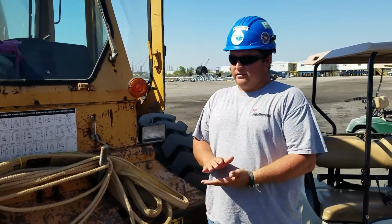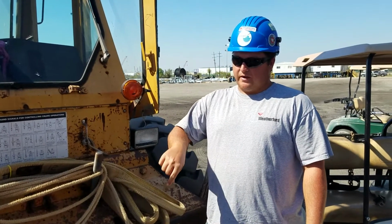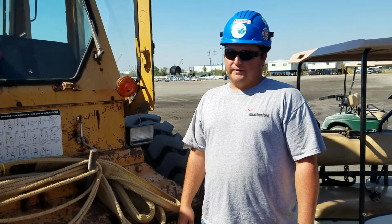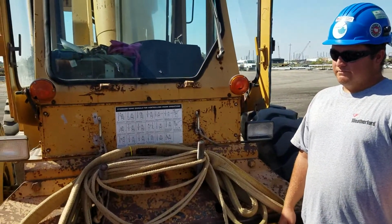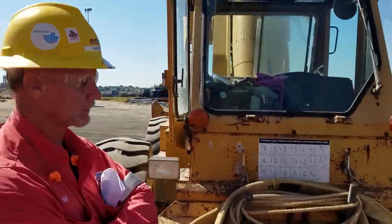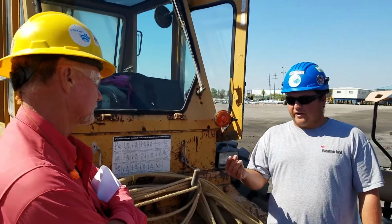If you want to take it easy, you do like this, or like this, you come up or come down. That's basically all the signals. But if you have a radio, you'd rather use the radio than hand signals, right? More exact. You know when to stop. You've got gloves on, you can't see that too good.